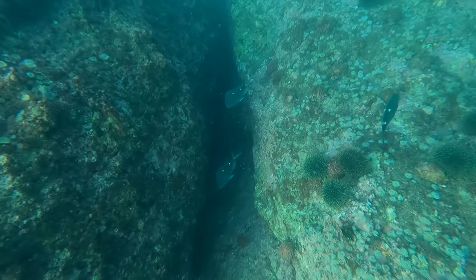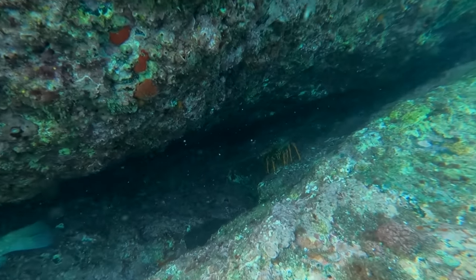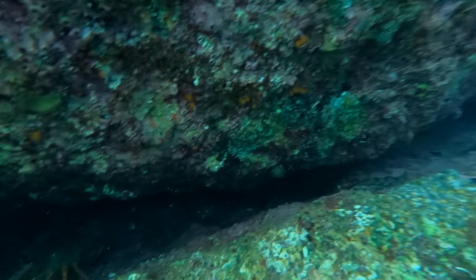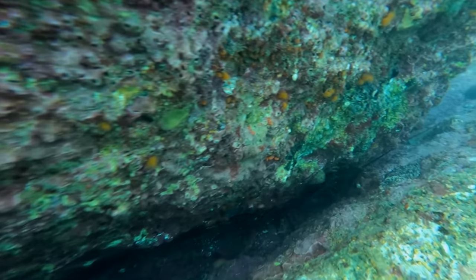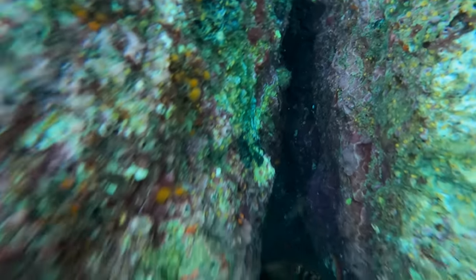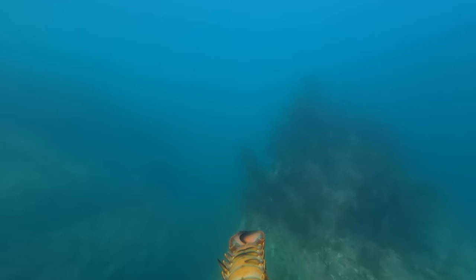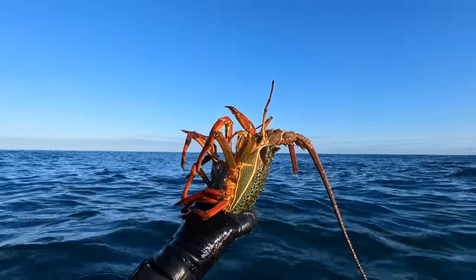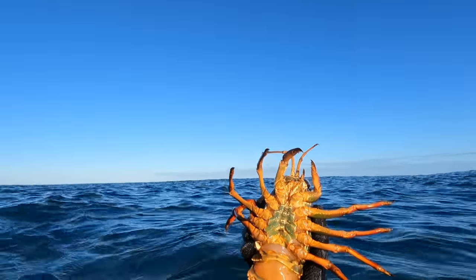I head to the surface, have a breather, and then back down. Here's a nice crack running along under this boulder, and sure enough, there's the crayfish. A red crayfish here on the left is actually a bit too small. Then I notice a bit deeper inside, a whole bunch of packhorse lobster. I size up the biggest one, get the right angle approach, go for the grab. Unfortunately, she looks a bit small really, and that shell is starting to go soft. So we'll put that one back.